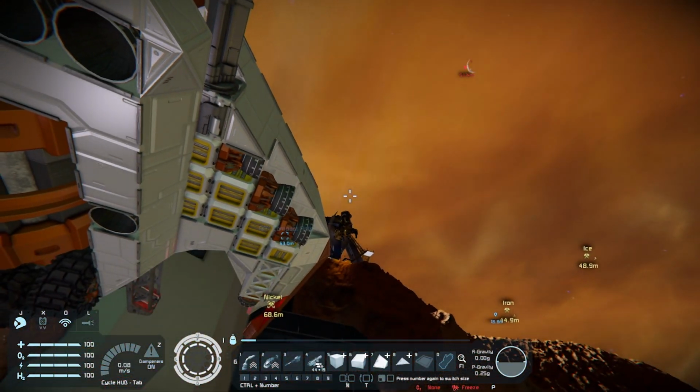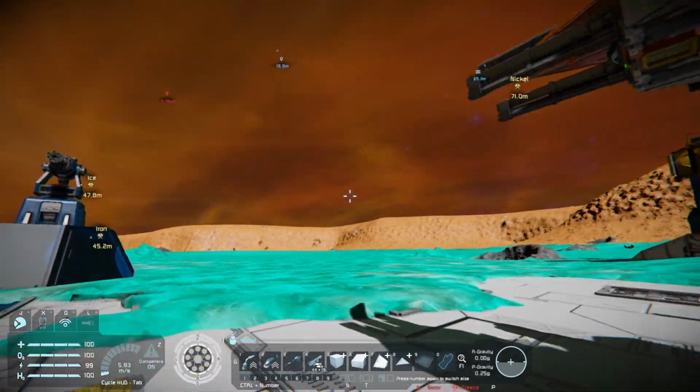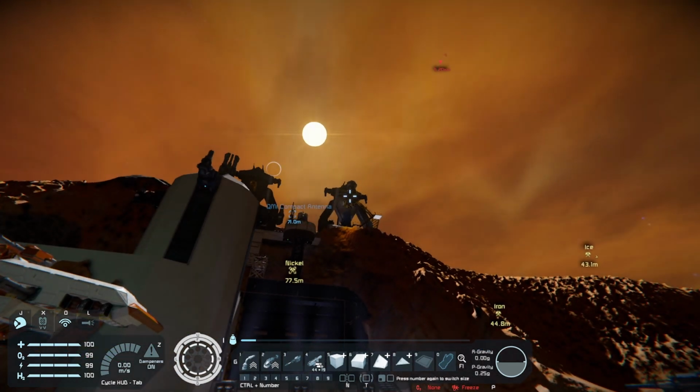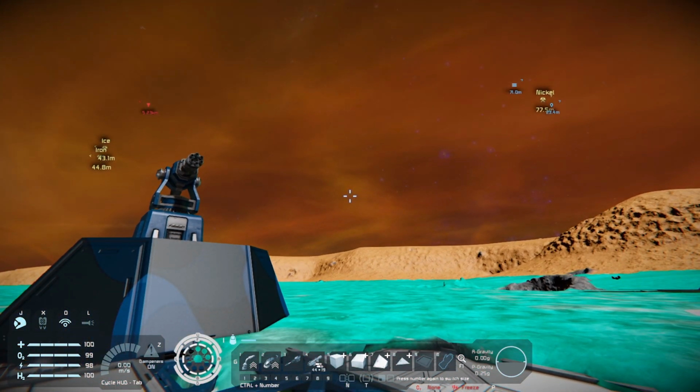Where did the Reaver go? That's the second time that's happened. I get some threat and then it just disappears. Let's go check our sites, because I'm wondering if they're getting my miners and I'm not aware of it.